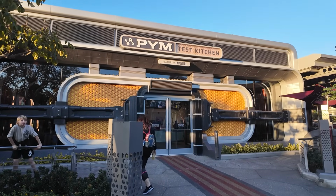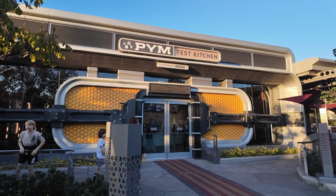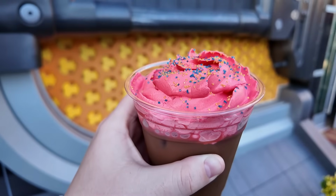To end the day, we are heading to Pim's Test Kitchen in Avengers Campus for a little cold brew. Pim's always has excellent specialty cold brews. They had one not too long ago, the Witch of Westview cold brew. That was amazing. It was so good. So I expect this one to be really good too. It's an almond cold brew, and you guys already know, like almond flavor, the almond churro was fantastic. So if this is anything like that, we're in for a treat.